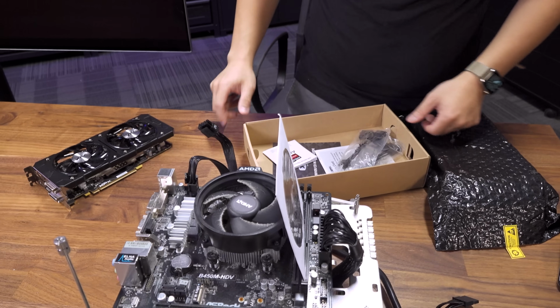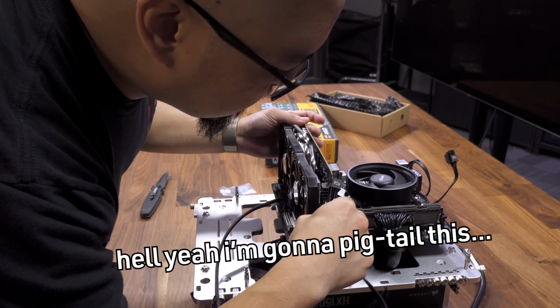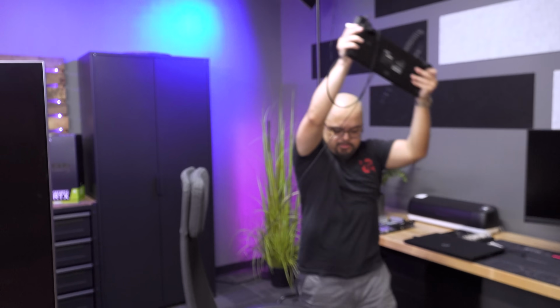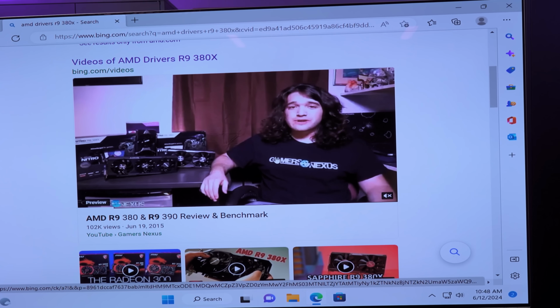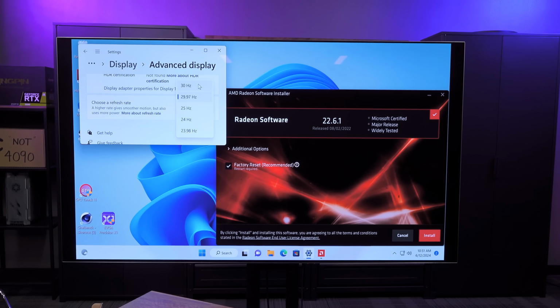Oh, where do we install this? Wait, there's a manual on how to use the CD? Hell yeah, I'm gonna pigtail this. I mean, how much power could it consume? Like 10 watts? Steve? Wait. What? Why does he kind of look like Zach from Jamming Everything? Oh my god, the best we can do is 30.